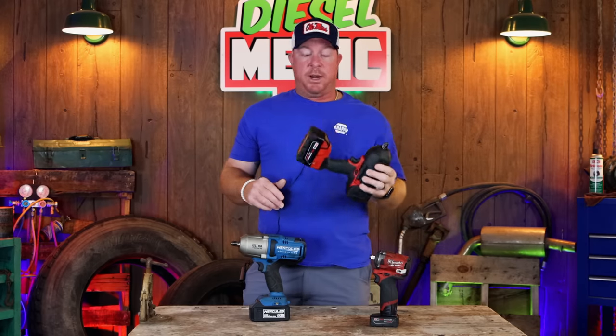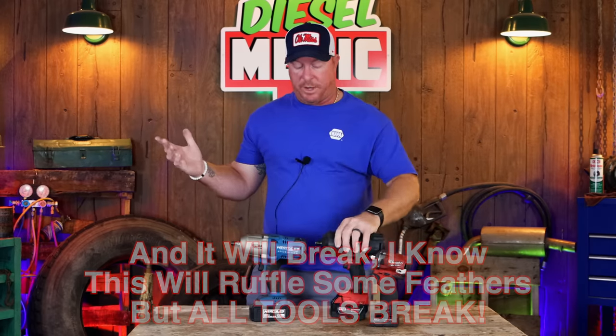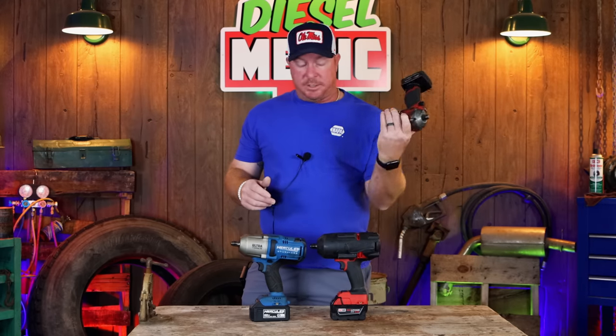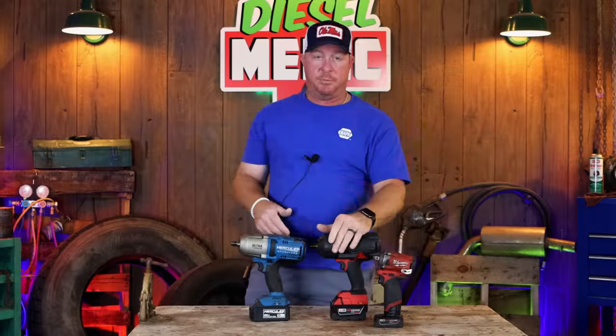This tool, it breaks. You have to mail it off to Milwaukee. It's gone for a couple of weeks and you get a new one back in the mail. This gun has been replaced several times. My drill has been replaced several times, and I've had to do without if I hadn't had something else in my arsenal to get me by until they came back. But nevertheless, they had to be sent off for warranty.